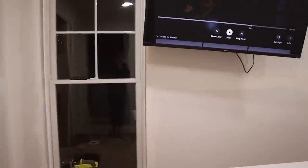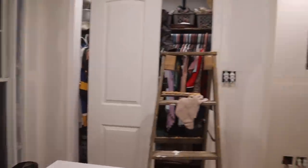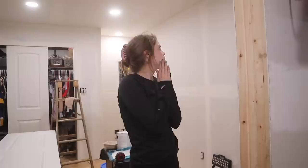So we'll probably let everything dry and then come back in here tomorrow and do a second coat and get it all sanded. I'm super excited because we're so close to being drywall paint ready. It looks great. You did a really good job. I love it. Thank you. It looks good.